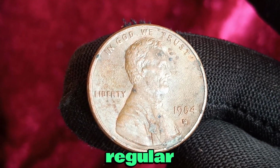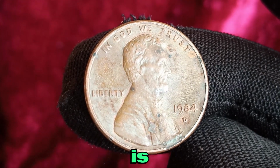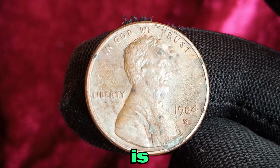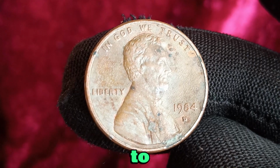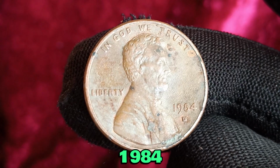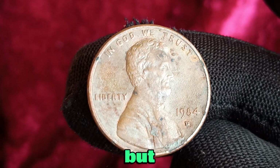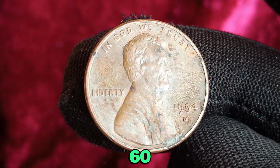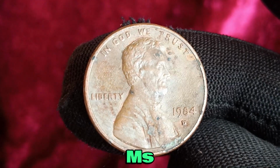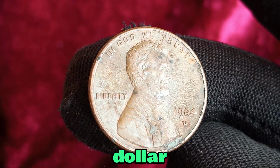So what sets apart a regular 1984 D penny from one that could be worth hundreds or even thousands of dollars? Condition is everything. The first thing to understand is the coin's grade, basically, how well preserved it is. Coins are graded on a scale from 1 to 70, with 70 being a perfect, flawless coin. A 1984 D penny in circulated condition might only be worth face value, just 1 cent. But in mint state condition, especially MS66, MS67, or higher, the value skyrockets. Coins graded MS67 red have been auctioned for hundreds of dollars, and some rare examples have crossed the $1,000 mark.